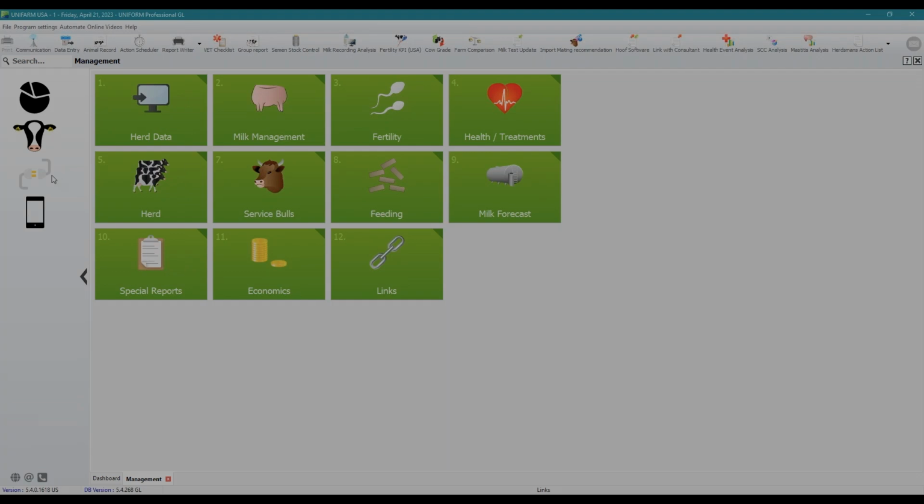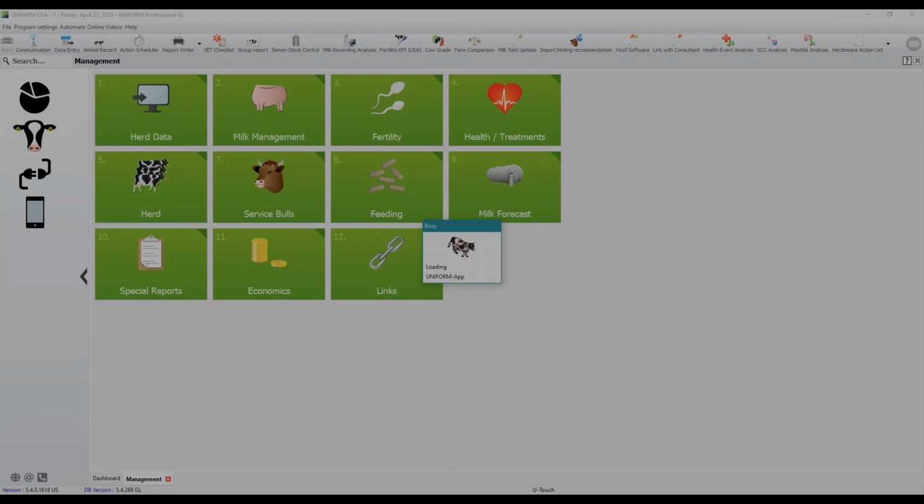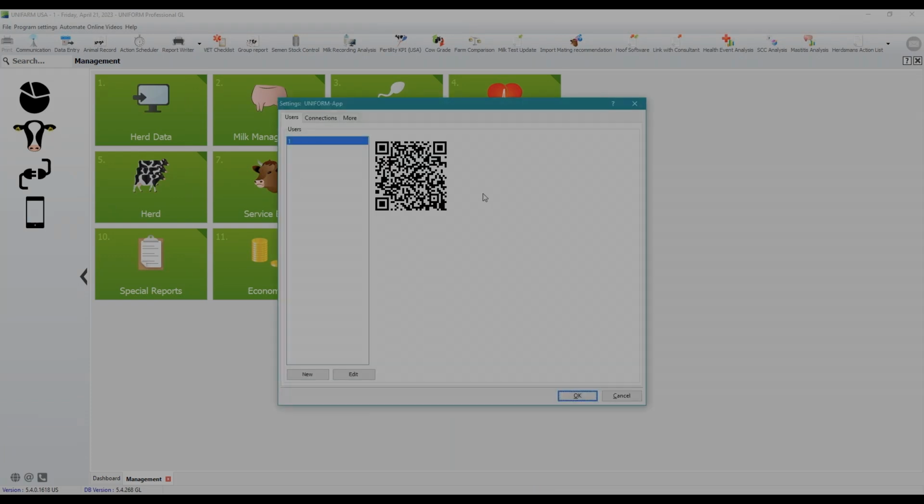If you have an integration set up on the farm, you'll see this plug icon. So depending on what links you may have, this could show up in your program. It may not be there. We also have a link here to the mobile app. And basically all you do to set up your app is just scan this code in the app that you set up. So it's really fast, and you can have, like I said, as many users as you need to get your program optimally functioning for your herd.